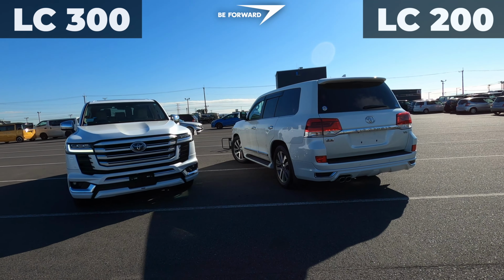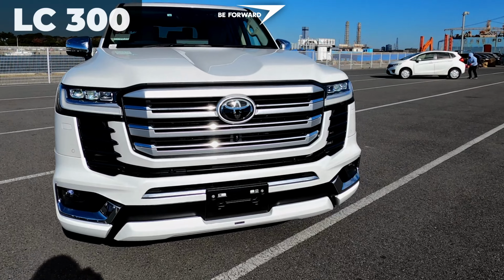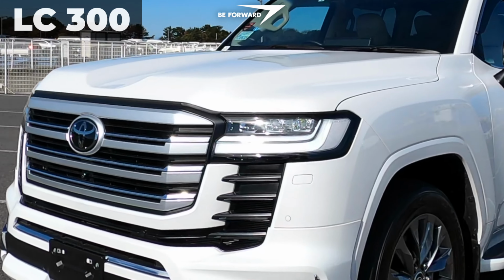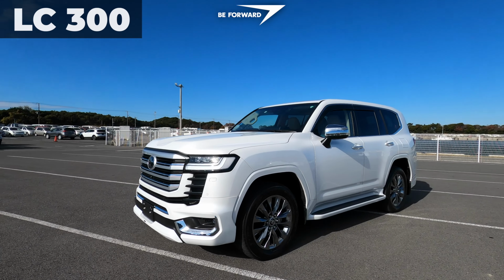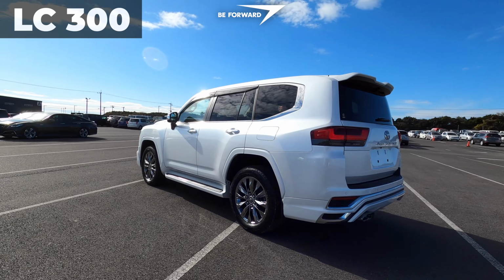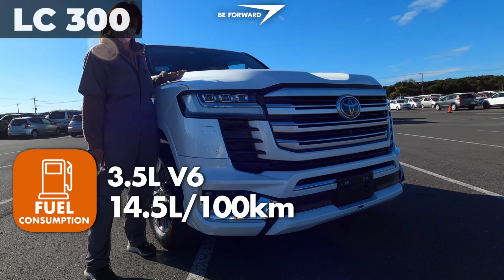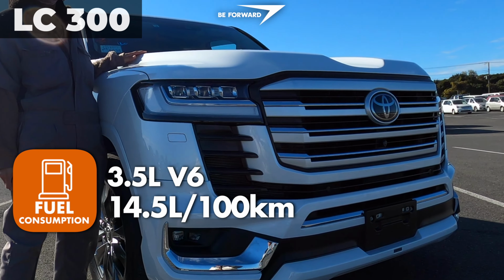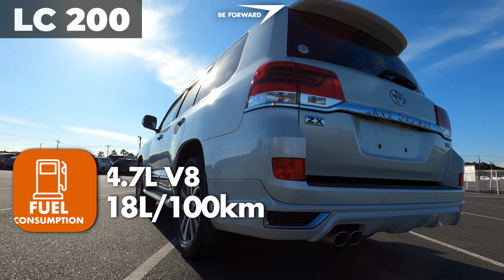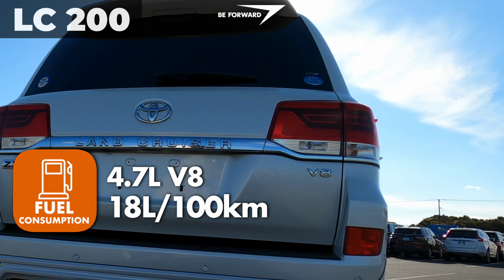Conversely, the 300 series showcases a contemporary, quiet car-like luxury interior, a refined chassis, and a suspension that virtually eliminates sway. Moreover, despite a nearly 32% power increase, the 300's twin-turbo petrol engine delivers a real-world average fuel consumption of around 14.5 litres per 100 kilometres, a significant improvement over the previous generation's 4.7 litre, achieving approximately 18 litres per 100 kilometres.